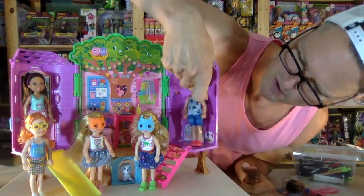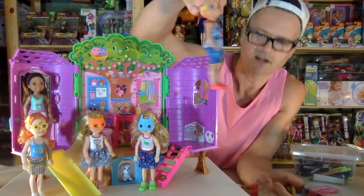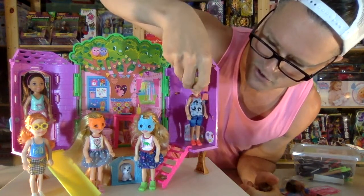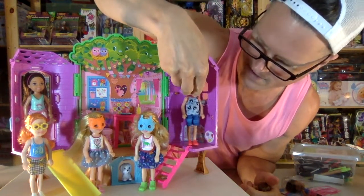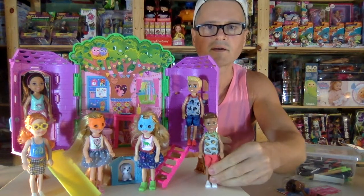Was this one piece for him too? Yeah, it looks like they one piece the boys' outfits. Sometimes they don't do that. Sometimes they give them extra shorts. I can't believe I never thought to check that out. I'm gonna stand him down here with the other boy.